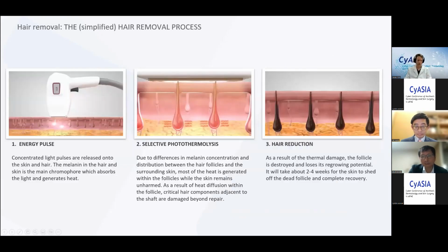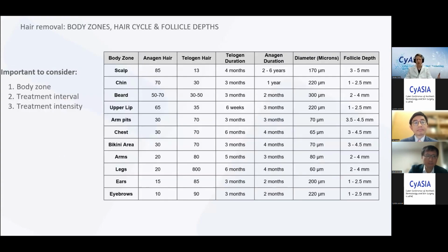So just this short picture: you put the handle, the light comes, the heat comes. So heat is emitted from the handle, absorbed, and then you have hair destruction. And 2-4 weeks after it, the dead follicles will finally shed from the skin and you have hair loss, so hair removal.